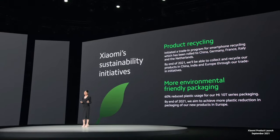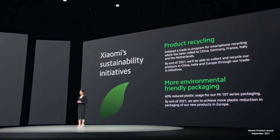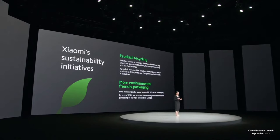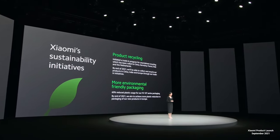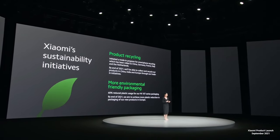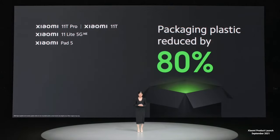And by the end of 2021, we'll be able to collect and recycle our products in China, India, and Europe through our trade-in initiatives. We're moving towards reducing plastic in our packaging. For instance, last year, starting in Europe, our Mi 10T series packaging reduces plastic usage by 60%. And by the end of 2021, we aim to further increase the percentage of plastic reduction in our packaging.